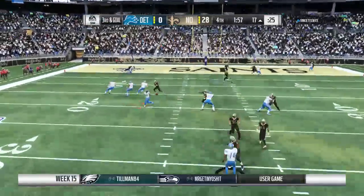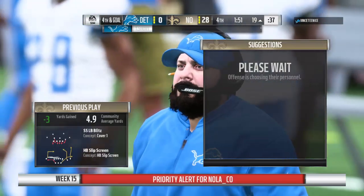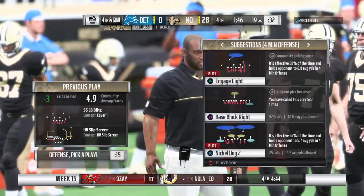Looking to throw. Short. Now they set up the screen. That's complete, and they'll lose yardage here. Knocked back to the 19-yard line. It's a loss of a full 3 yards, and it brings up 4th down.